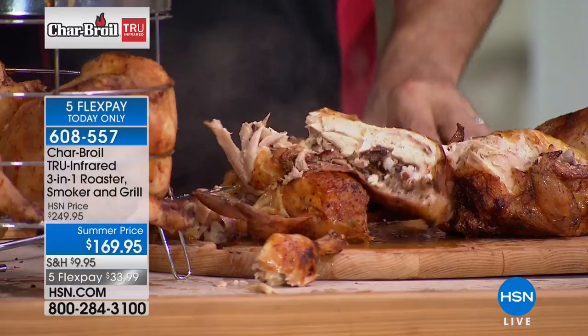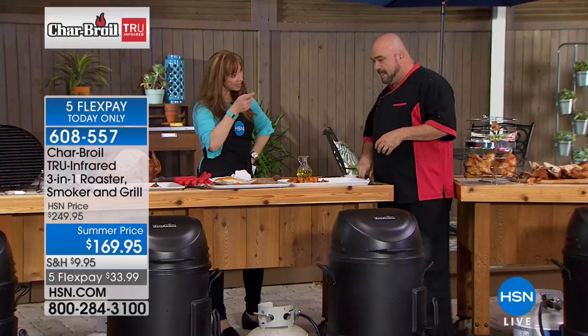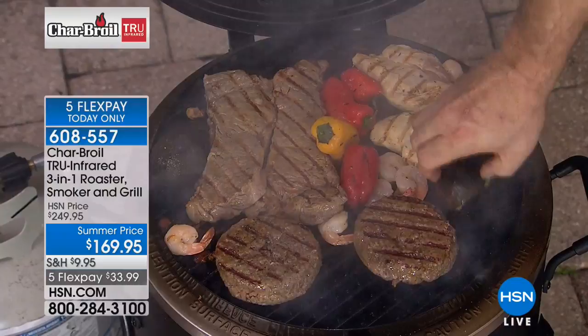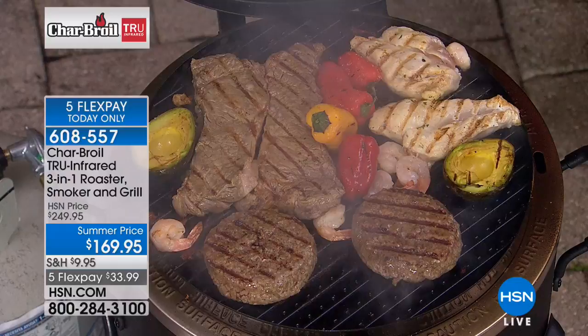So can I ask you a stupid question? Is that infrared and that radiant heat that gives you that juice? Is that why it is juicier than other lean meat? What it does is it locks that flavor and juice in. And it cooks it fast enough that the juice has nowhere to go in time. Now, I will give you a hint, though. Always, always, always let food rest.